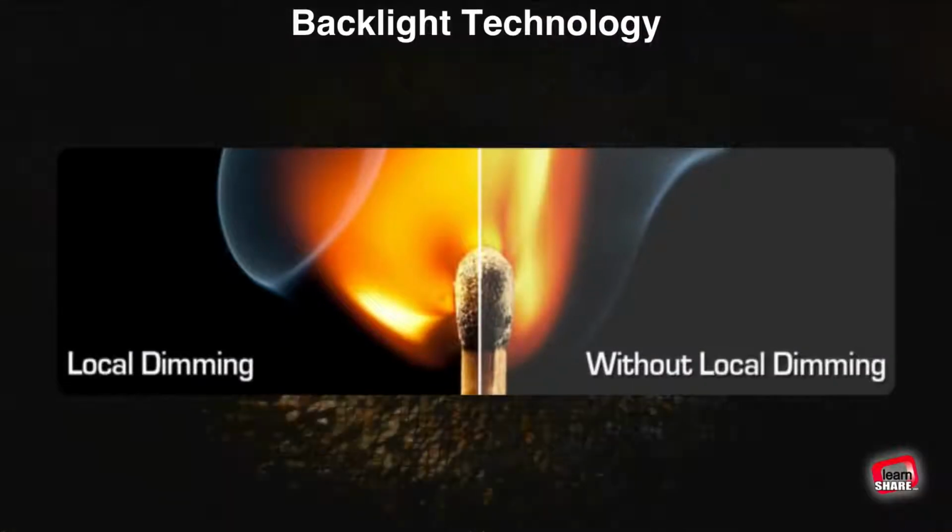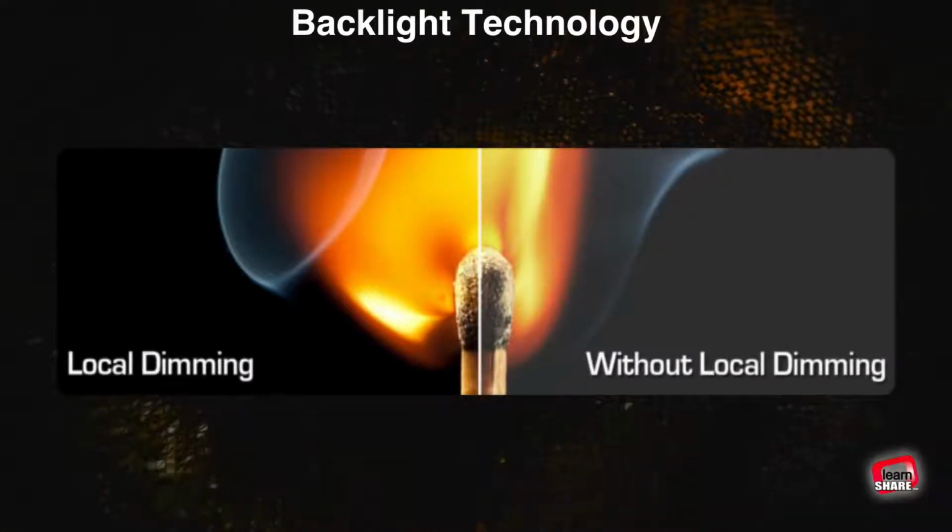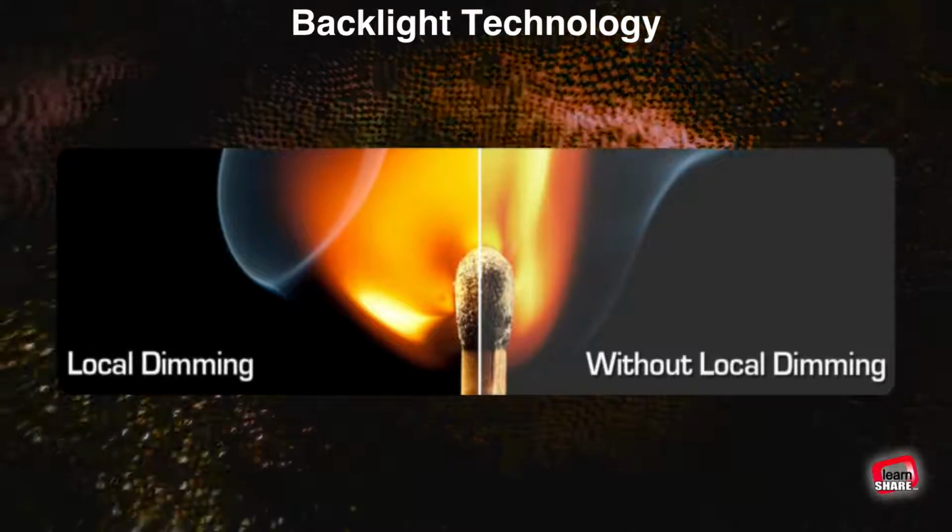Another option to consider with LCD TVs is local dimming. This can dramatically improve contrast.